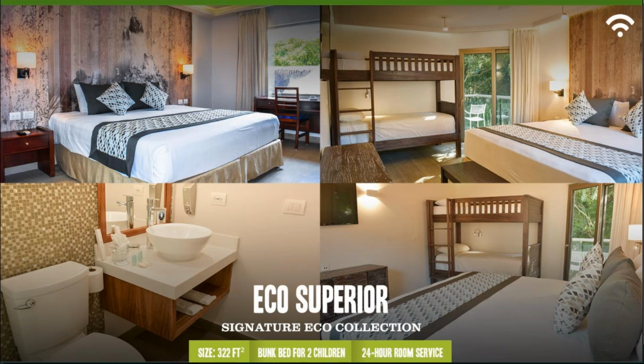Now, this Eco Superior room, it's the one that's going to replace our standard room in the property. All of the rooms come with a king size bed, plus, as you can see on the picture on the right hand side, a double bunk bed. So instead of having to request either a king size or two doubles for this specific type of room, you will always get three beds, one king guarantee and two double beds in form of a bunk bed.